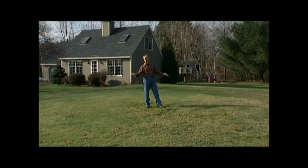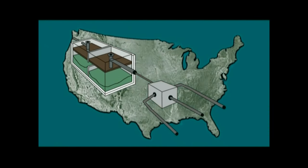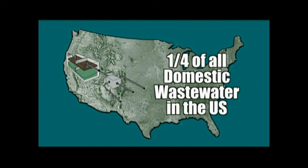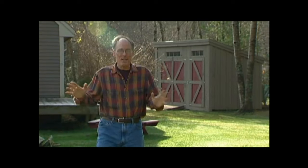It's the septic system! These septic systems are so popular as an alternative to centralized municipal sewer systems, they treat about a quarter of all domestic wastewater in the U.S. That's about 4 billion gallons, that's billion with a B, of wastewater every day. 4 billion gallons of wastewater? Anyway, the point is, septic systems are important.